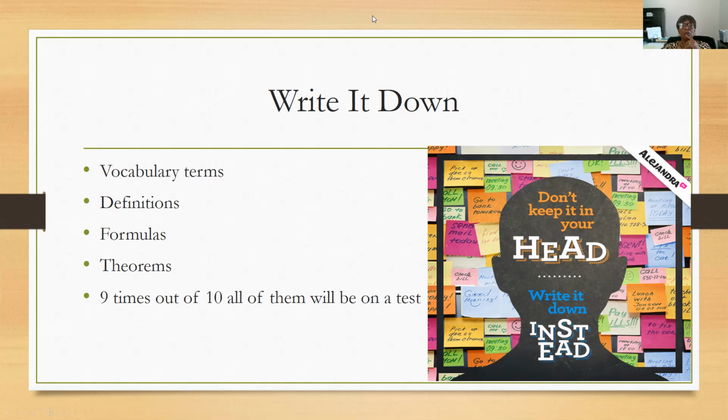Now, when I was in high school, I'll be honest with you, I was one of those students that could go to class, never take a note, and pass. When I came to college, I couldn't do that. And it was difficult for me in the beginning because I didn't have good study habits. I didn't have good note-taking habits. So I had to develop those things when I came to college, and it was difficult. So you can do it early. If you haven't done it, it's never too late to start.